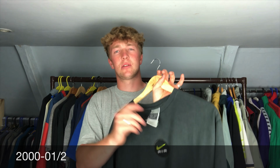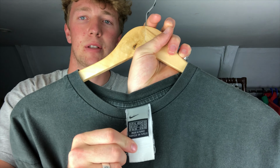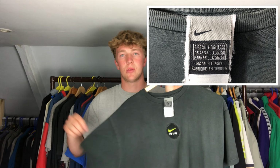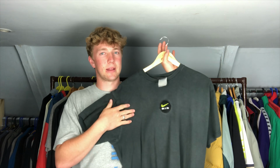This is the first one. This is from 2000 to 06. This is the black version. Let me just focus it for you. Again, I'll put it in the top corner. But yeah, 2000 to 02. Really cool t-shirt as well. I've actually got my 4th version of this exact t-shirt on its way in a navy color.